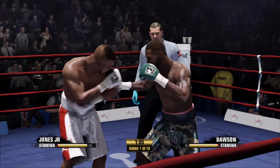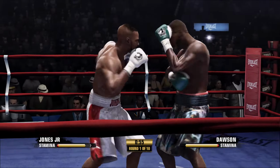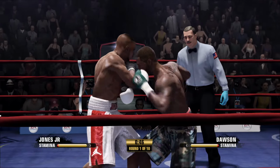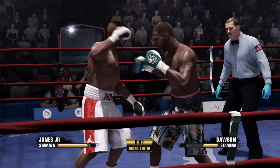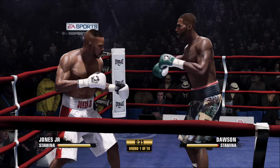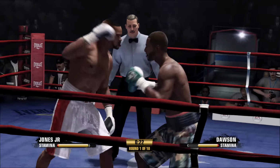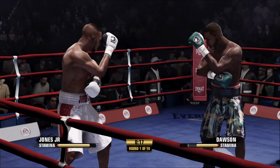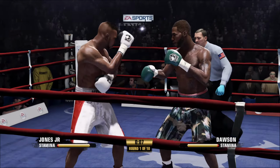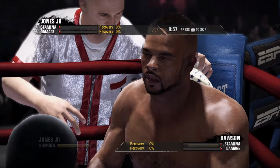Accuracy an issue there. Didn't land that straight right hand. That was nice. He just drew the punch from his opponent, and then a good counter by Roy Jones. Yeah, like running through the rain without getting wet. Beautiful. Roy Jones Jr. scoring with that right hand. Dawson's movements really helping him out, avoiding that punch. Hits him in the mug with the right. Covers up nicely, gets rid of his opponent's body shot. Jones is showing you that sublime skill right now with that two-punch combo.